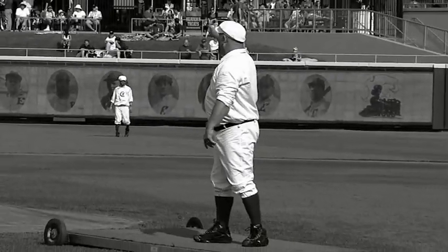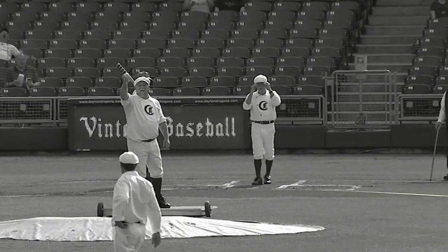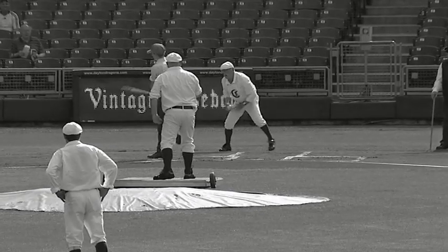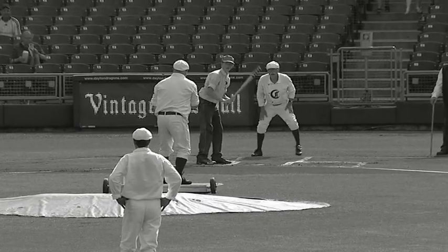Back in the day, the bat was referred to as a willow. If a batter or a striker hit a high fly ball, it was called a sky ball. When a team gets to three outs, it's called side out.